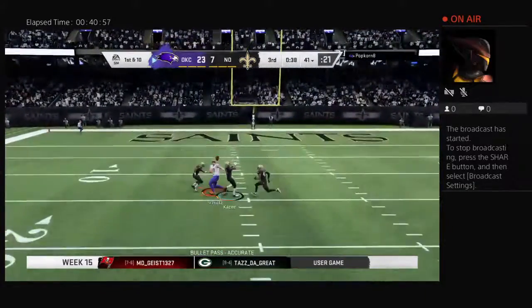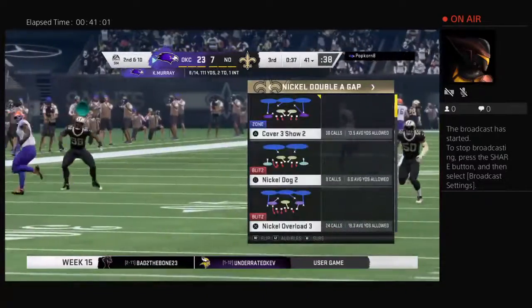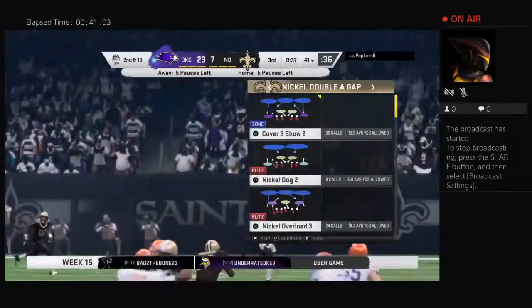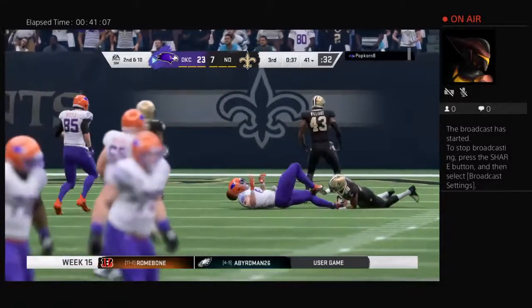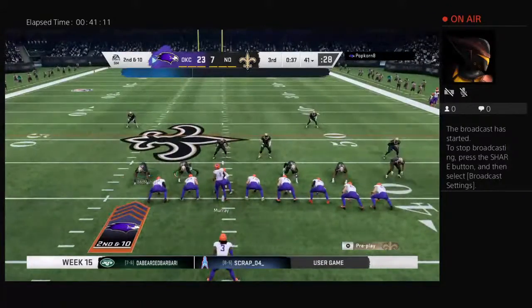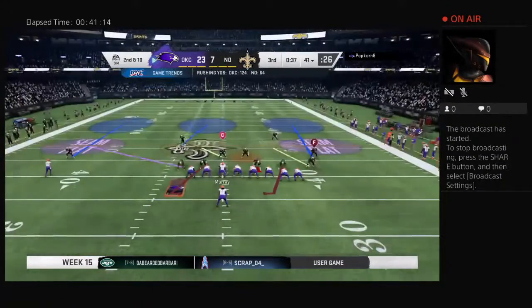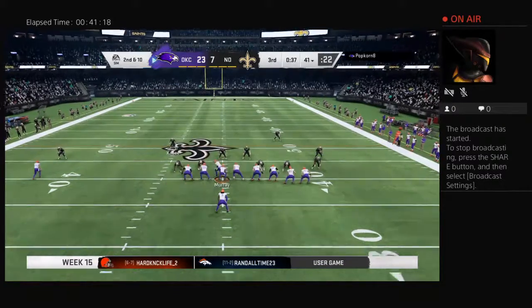Going for the deep ball. Oh, incomplete. A turnover would have really helped there. Almost intercepted. Instead, it's just second down. And that's one he's got to be happy to have back. There wasn't a hole open in the zone. You'd have to think on early downs like that first down there, need to be a little bit more careful. Yeah, fortunately for him, got a couple more downs to play with.